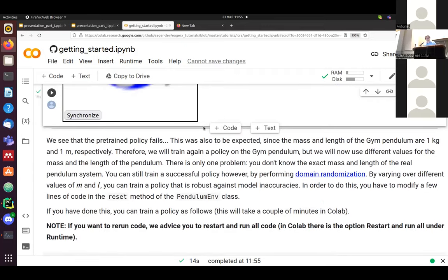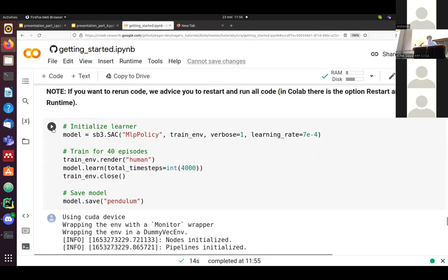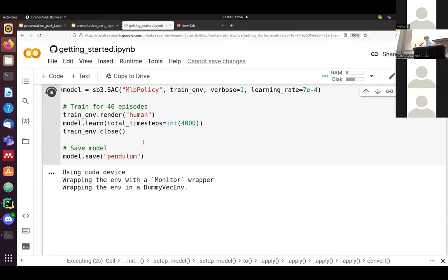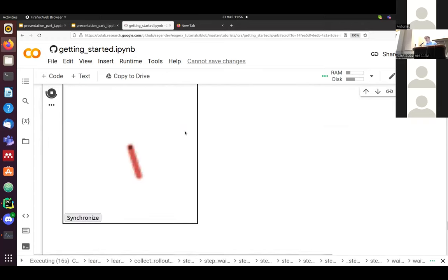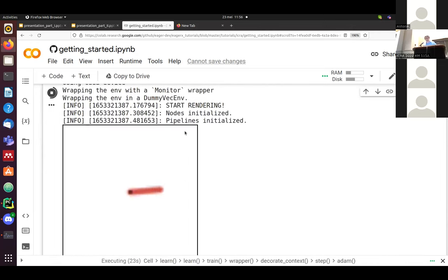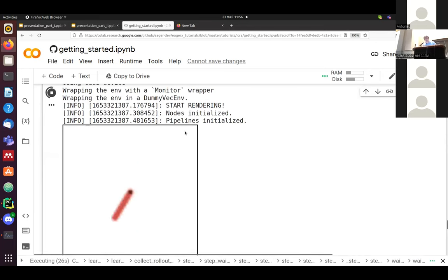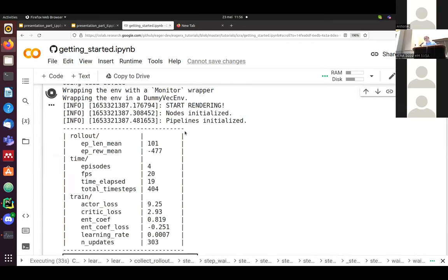One remark I would like to make is that if you experience some problems, it might help to restart the kernel and select run all in Colab. So I'm not applying domain randomization at this point, and I will train for 40 episodes. But we will see that this fails in the end. So we actually need the domain randomization to sample the correct parameters for mass and length in order to have a successful transfer. So let's say you have 10 minutes to do the exercise.